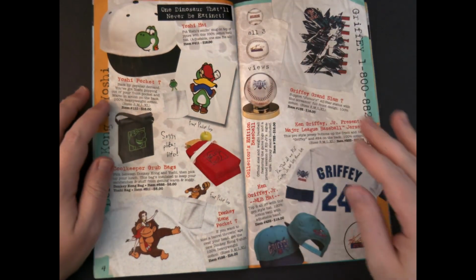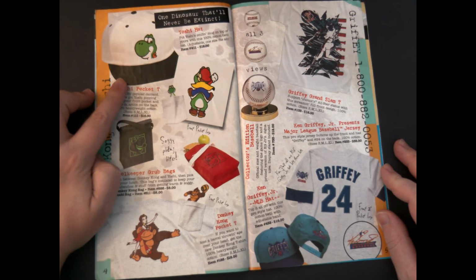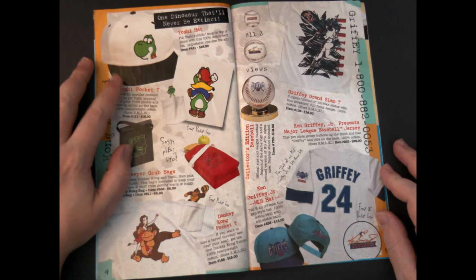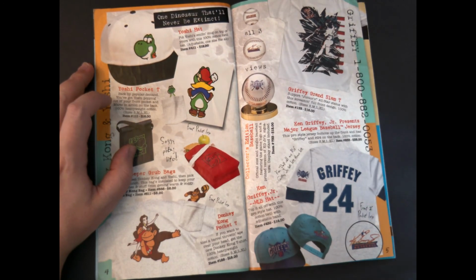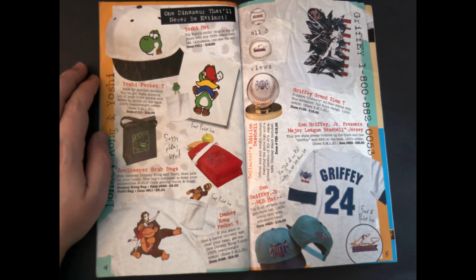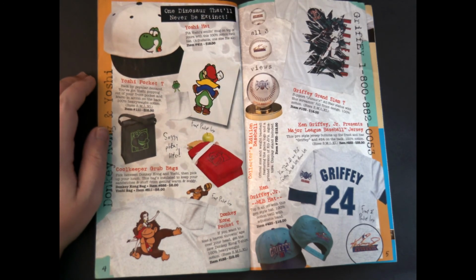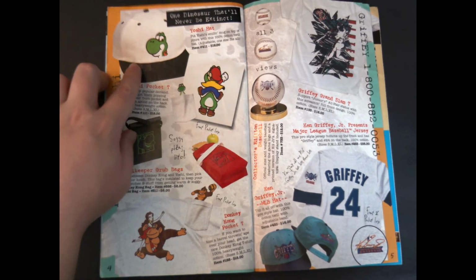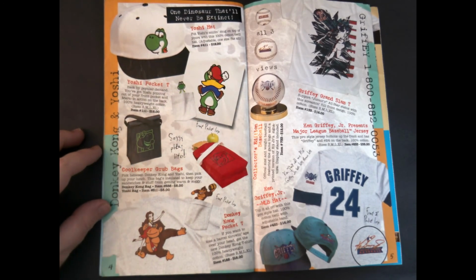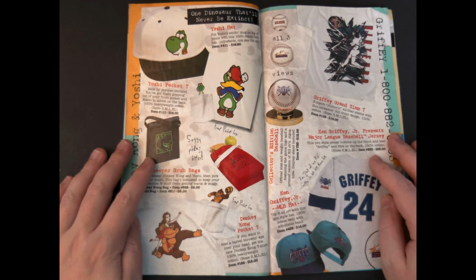What else have we got here? One dinosaur that'll never be extinct. That's actually pretty sick. So we have an embroidered, I think that's embroidered, Yoshi cap. This is also pretty cool. The Yoshi pocket tee. Backed by popular demand, you've got Yoshi popping out of your front pocket and Mario in action on the back. 18 bucks? I'd buy that for 18 bucks. I'd buy that hat for 12 bucks if I were the type of man that wore Nintendo characters on his clothes, but I'm not.